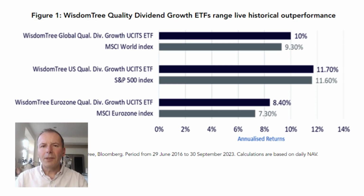And here's the performance of the variants of the quality dividend ETF compared to the standard indices. So for the world, it's got 10% growth compared to 9.3. S&P 500, which is very difficult to beat, 11.7 versus 11.6, and Eurozone 8.4 versus 7.3. Although this is only part of the story, because the whole point of these ETFs is also to be more robust in market downturns, so you have less likely loss of capital as well as the potential for reasonable growth.